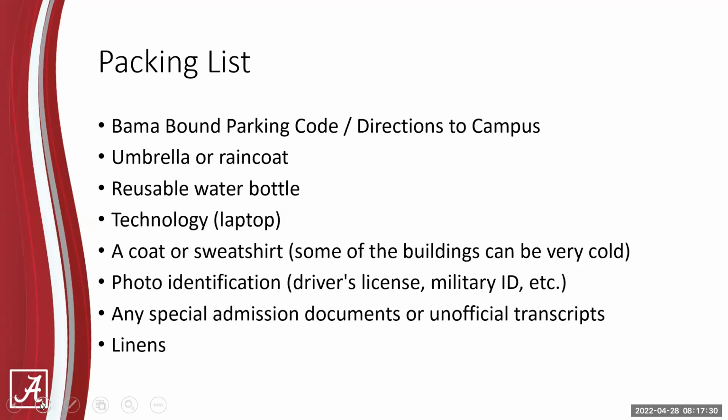And your student. The other big thing is a laptop. It's amazing how many students or families don't bring some kind of technology with them to orientation. Now it really does help as you are looking up classes after advising, or if you're trying to figure something out. But a lot of our colleges are actually moving to utilizing laptops for course registration.